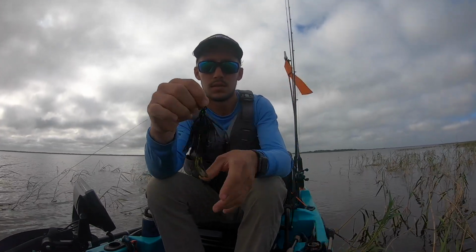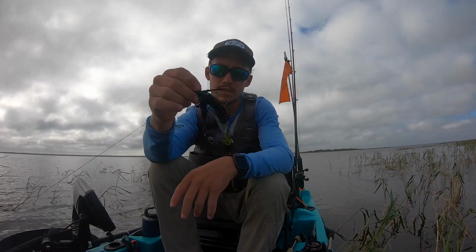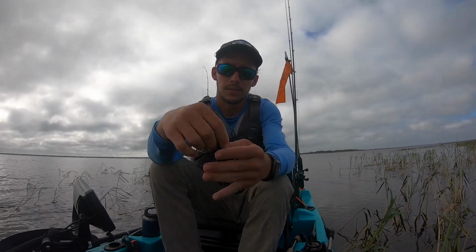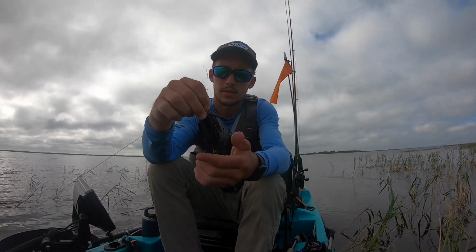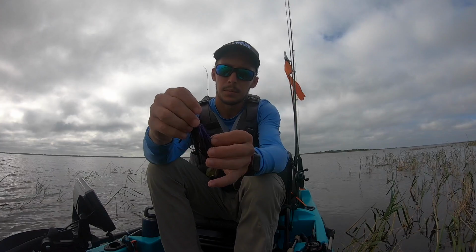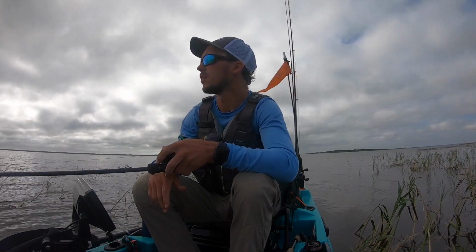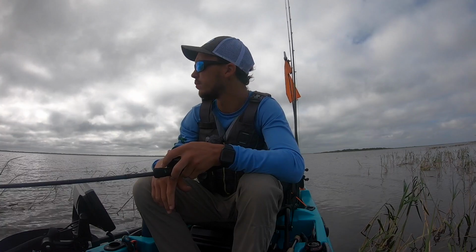Throwing this 6th Sense swim jig. I'm trying this out. First 6th Sense lure I've ever bought. I have a Gambler speed crawl, watermelon color. This swim jig is 3/8 ounce. It's called Midnight, and it's like a black and blue with a little bit of purple on the bottom. The only thing that's bit at it so far is gar. We're gonna keep trying to throw this, and hopefully something will bust up at it, but we'll see.